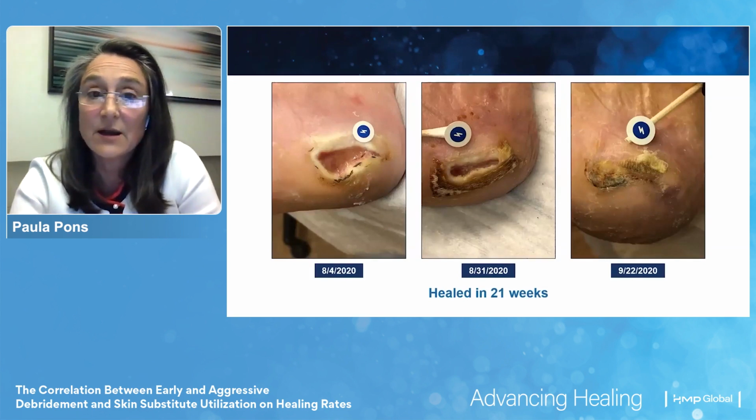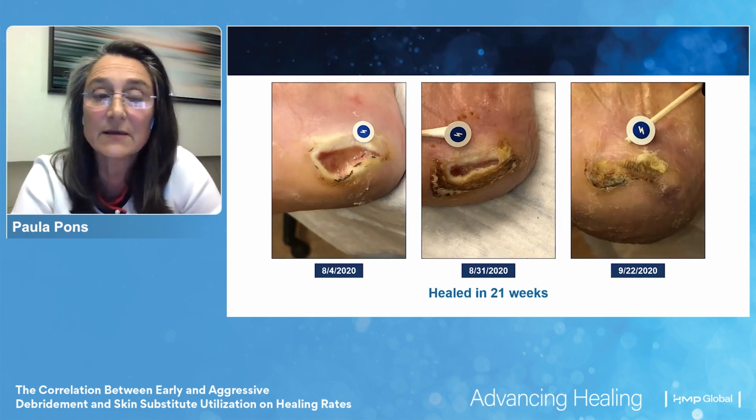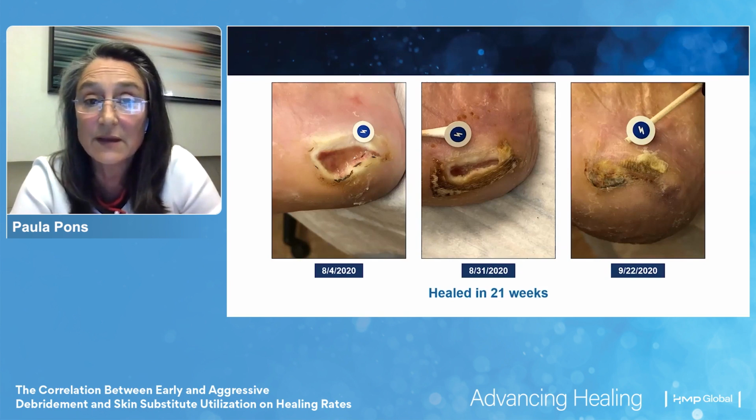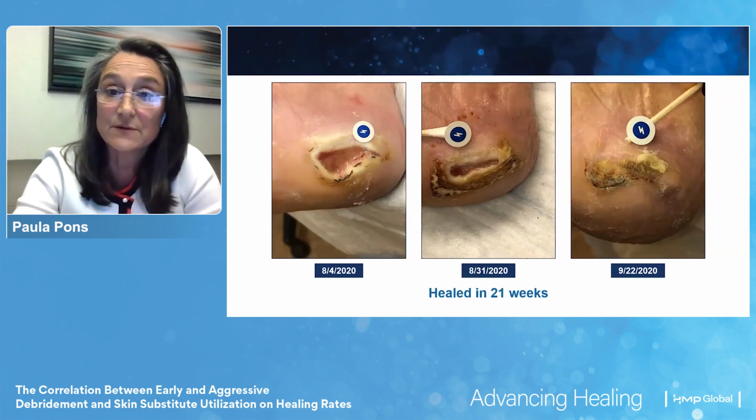And you can see here the progression of healing. The photograph on the left already shows very significant reduction on the size of the ulceration, and it has also filled in from the base of the wound. We continue with weekly aggressive debridement and weekly application of the skin substitute. And you can see that it continues to get smaller. And after 21 weeks of aggressive treatment, we were able to completely heal her ulceration.